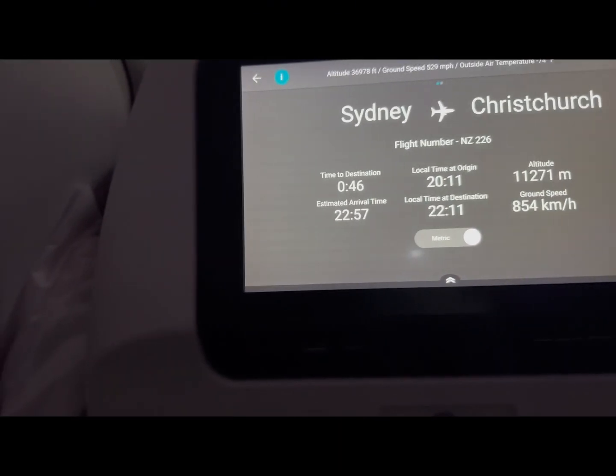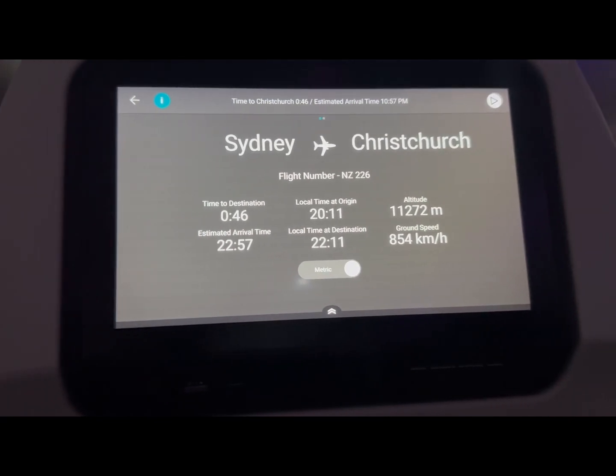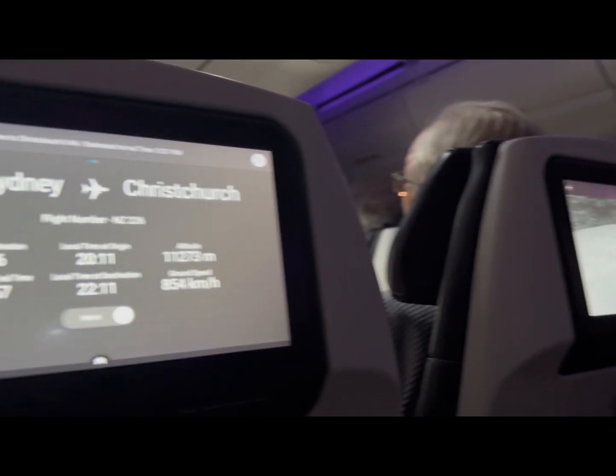The flight from Sydney to Christchurch is about 3 hours. It's not that long, but hey, remember, we're actually flying ahead of time. So here we go.